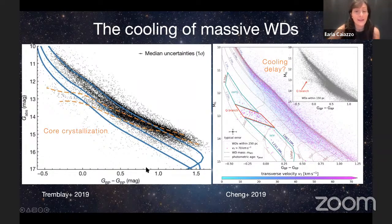Here again is the HR diagram. And this is the main sequence of white dwarfs, which is about, white dwarfs are 0.6, 0.7 solar masses. And as you go to more and more massive white dwarfs, they become more and more rare. And that's just because of the initial mass function of the stars. It's very steep. However, we immediately had so many more massive white dwarfs just because of Gaia.